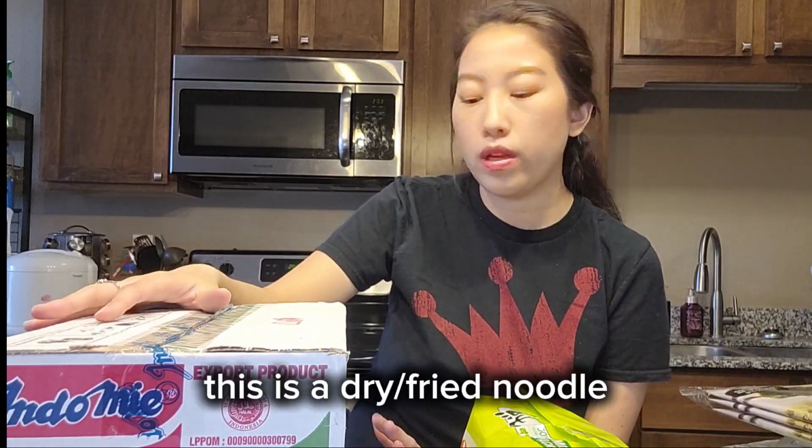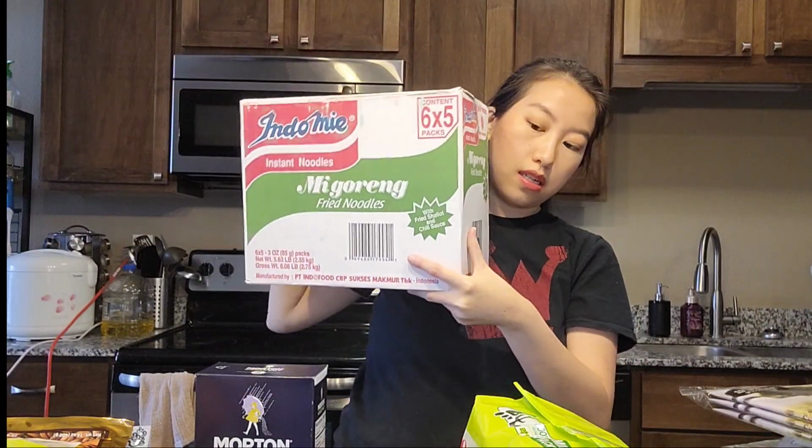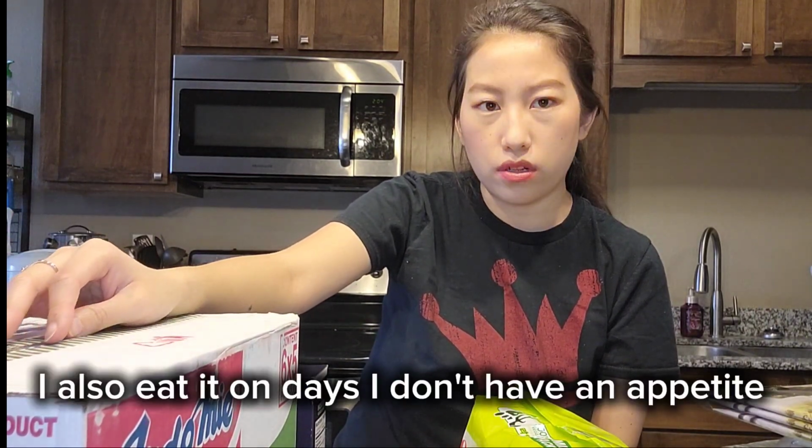The only noodle that we really got a big box of is the Indomie mee goreng fried noodles. It's because I love that noodle, man, I love it. And on days that we don't feel like cooking, or days that we don't want to eat rice but we want something noodly, but we don't want broth but we want something flavorful, we eat mee goreng. I always have a box of this in the house because this is the number 1 noodle that I crave the most, and also it's more versatile.